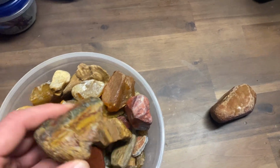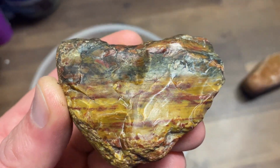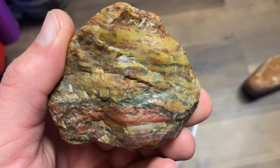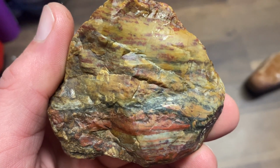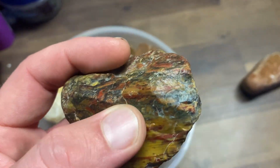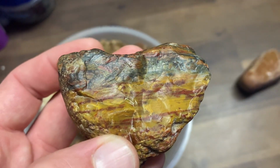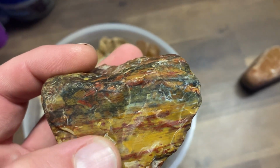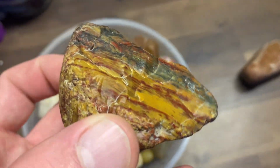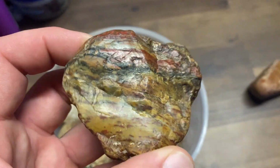So this has got to be my favorite rock. Really jealous of this one. Wish it was mine. Shout out to Marcus. We'll get it tumbled up nicely for you. Just some spectacular color variations in this one. I believe it's jasper based on the fractures, but it looks like I should be able to get it pretty smooth. I see a little fracture line right there that might cause some chipping. I think I can work those down to flat, but we'll have to see how the progress goes on this guy. But I think no matter what, it's going to turn out to be a winner.